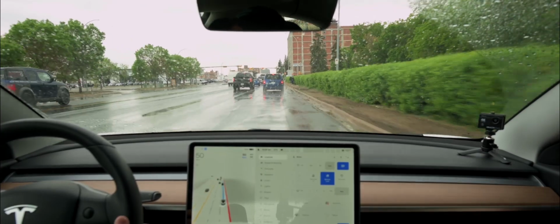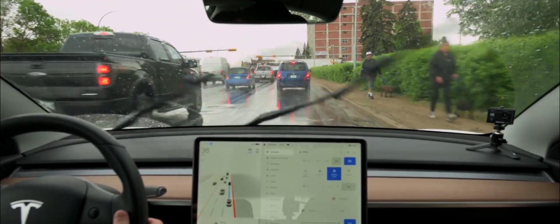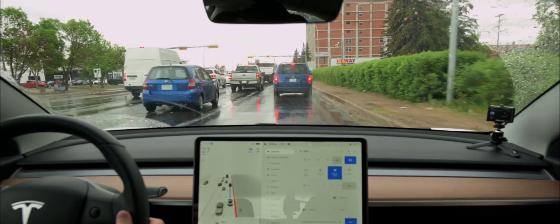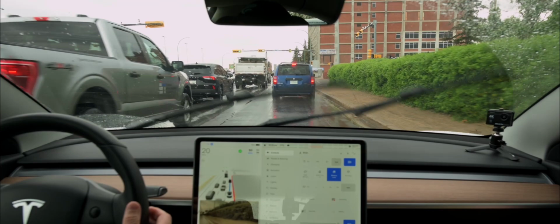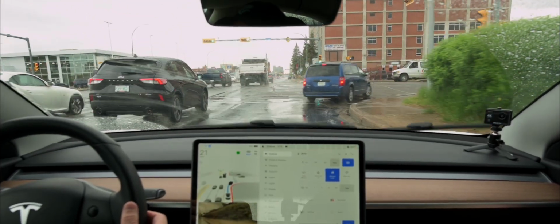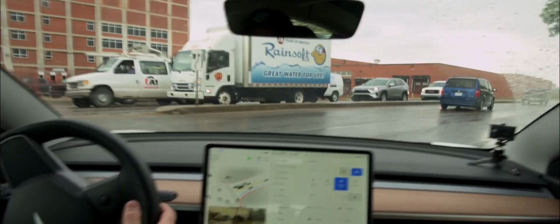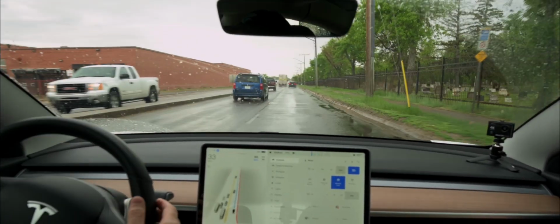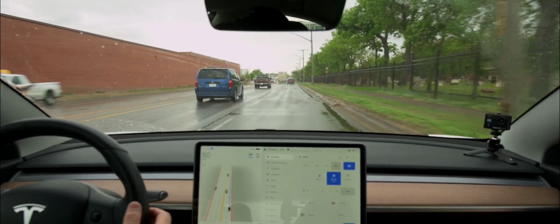Geez, a rainy day is kind of a scary time to be testing this out. So you have to intervene at any second. This is not something you can just let drive. This is a beta. You're helping them build this software essentially. And I intervened in the school zone because I was going to get a speeding ticket. And we don't like that. And we don't care for those. But yeah, it's back to driving itself. That was the car doing that corner.